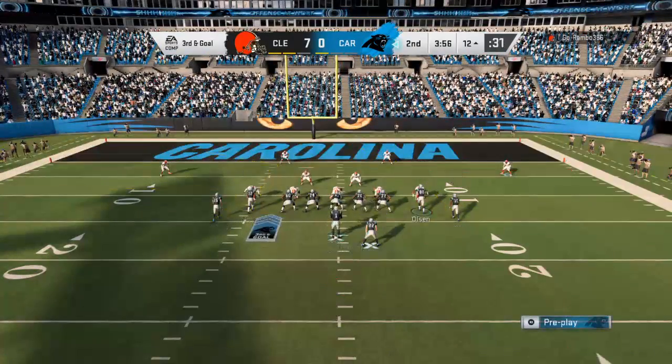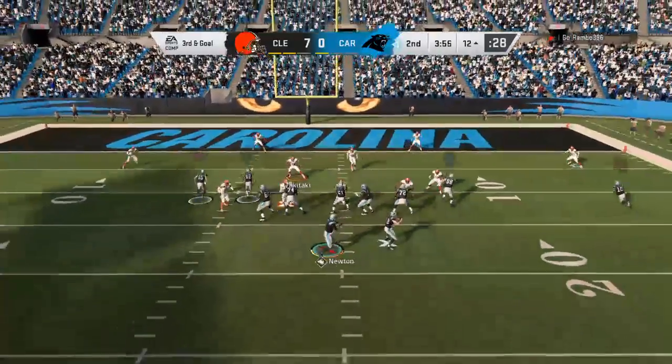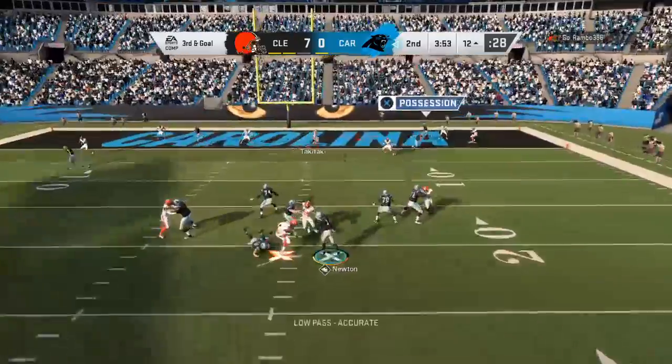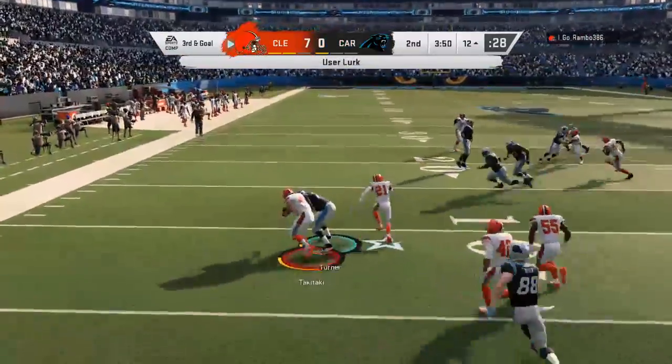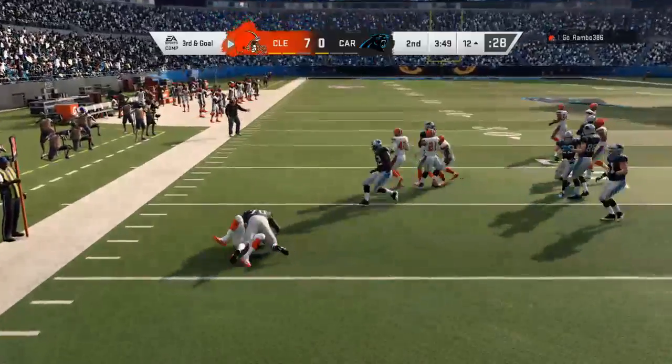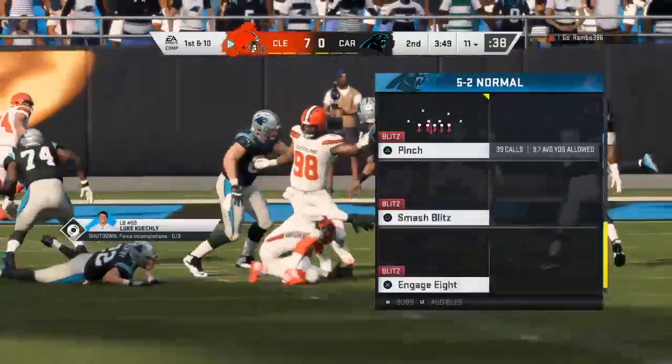44, Mike, 44. Watch the back. Now Newton on 3rd and goal. And this is going to be intercepted. Snags it for the pick. Past the 10 to the 11-yard line, and that's where the return stops.